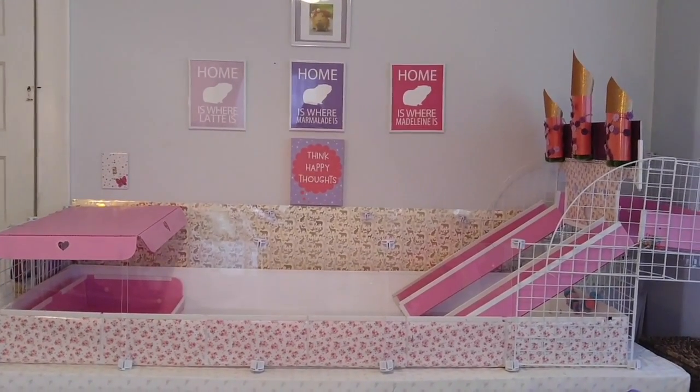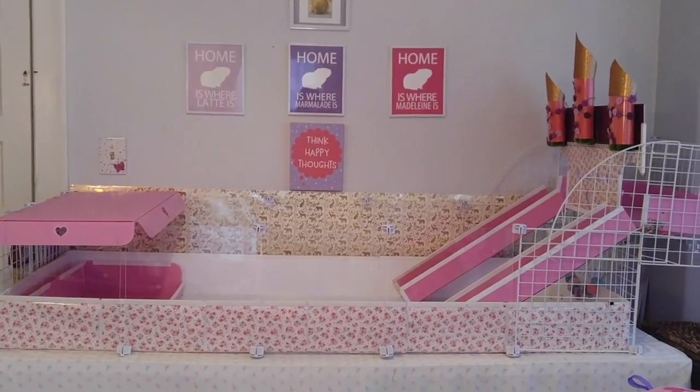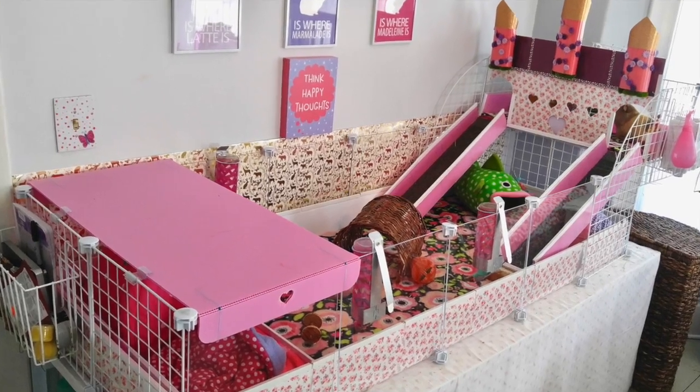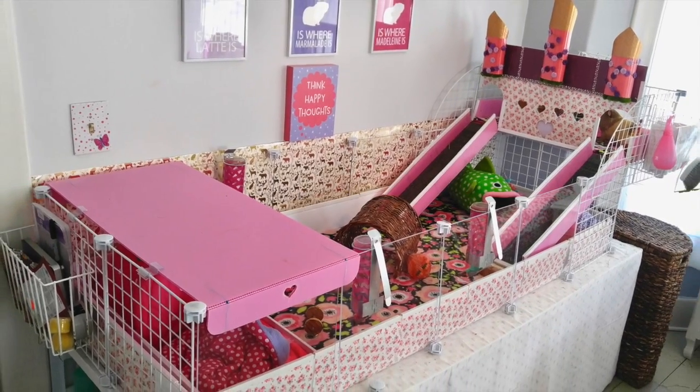Think about what you're willing to sacrifice in terms of space when you're thinking about getting pets. Don't go with the bare minimum. Bigger is certainly always better. Just be mindful because they're living creatures too.